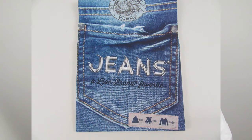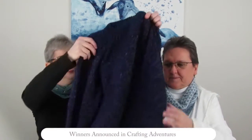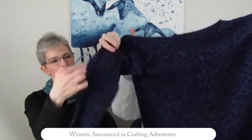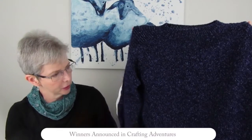So I used the Jeans yarn, and that's by Lion Brand Yarn. And this is the brand new colorway. And it's all done. I love it. Now, there is a front and a back. I love the sleeves in this. So, the sleeves have the garter detail all the way down, and I love it. It's going to be very comfy.